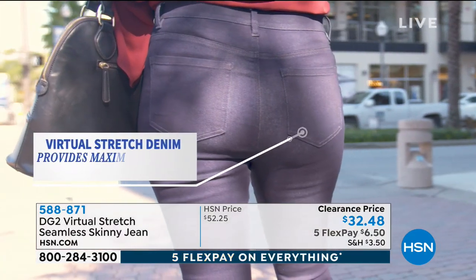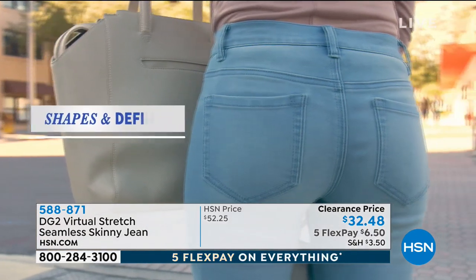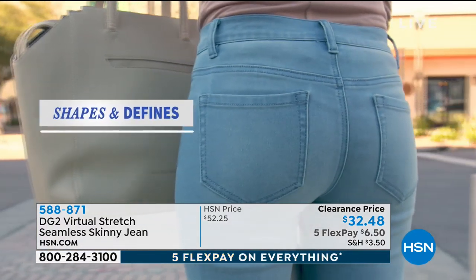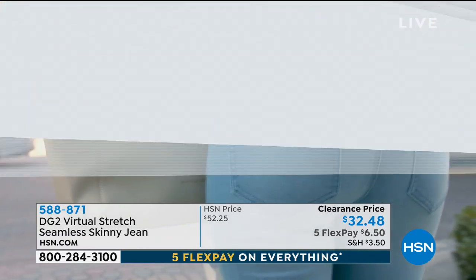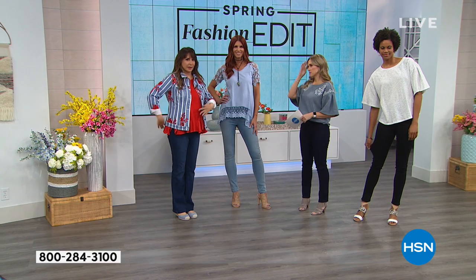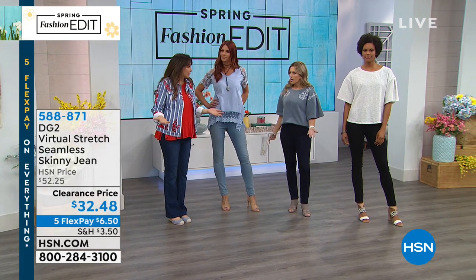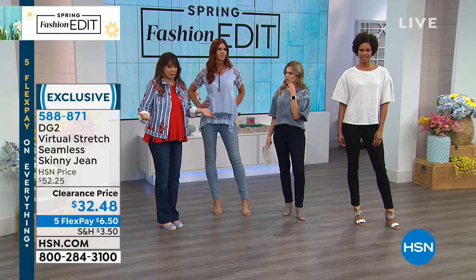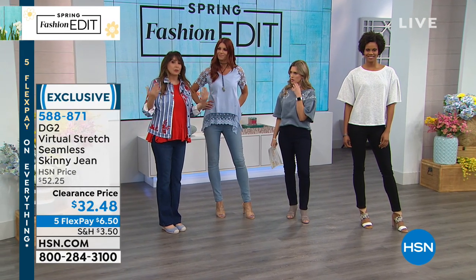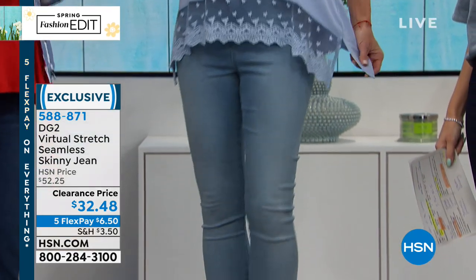Let me just also say that we at DG2 do not care what size you are as long as you are healthy. So when we're talking about these solutions, this is really about addressing your own personal anxiety zones, which could be here, here, here, whatever. As women, we typically have them. It's stuff that bothers us. Other people are like, I don't even know what you're talking about. You're fine. So this is a very internal, intimate conversation that DG2 has when we're talking about the fit solution technology.